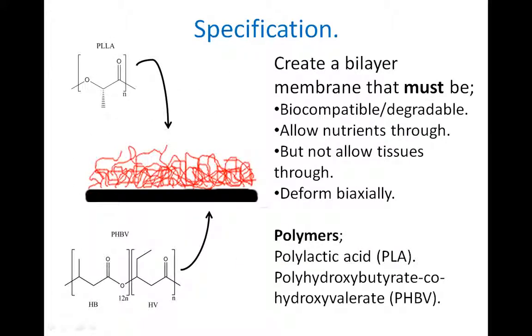It must be biocompatible and biodegradable. It is unacceptable to have something which requires a follow-up procedure to then remove due to the increased chance of scar formation, facial disfigurement that leads to that from contraction, and also from the increased chance of infection.